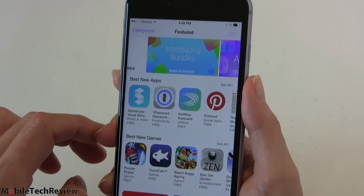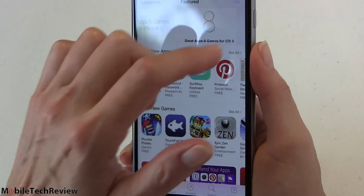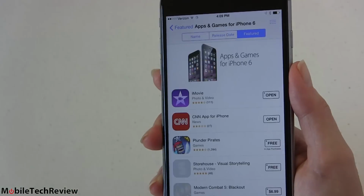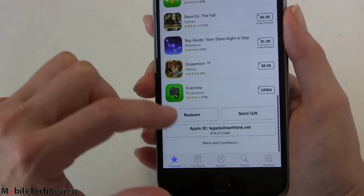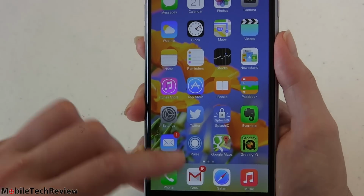Now, like I said, you've got to wait for your app to be updated for the new resolution in iOS 8 if you want it to look really sharp. Apple makes it easy. We're in the App Store right now, apps and games for iPhone 6. So the things that have been updated most recently, well, here they are, so you can figure it out. One of them is Asphalt 8, and we are going to check that out now to see how gaming is on this big screen phone.